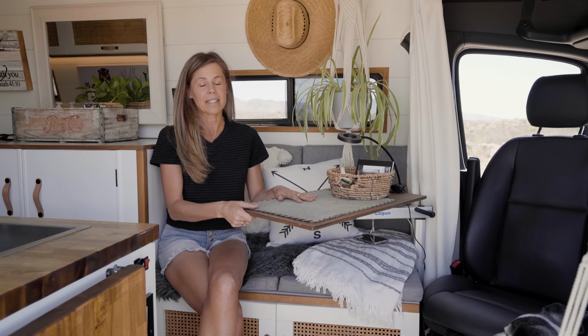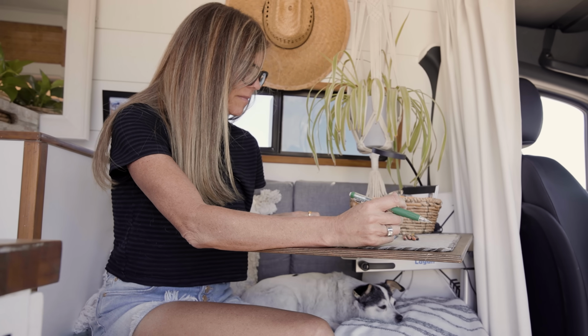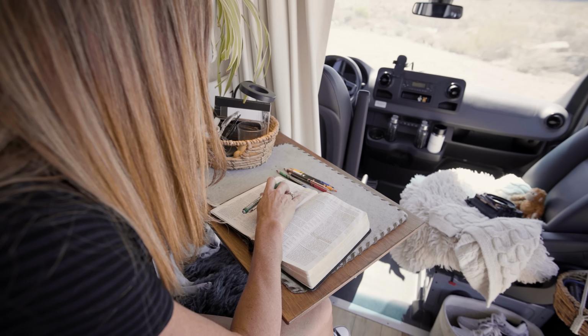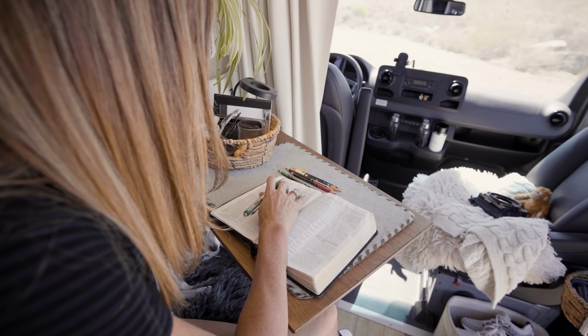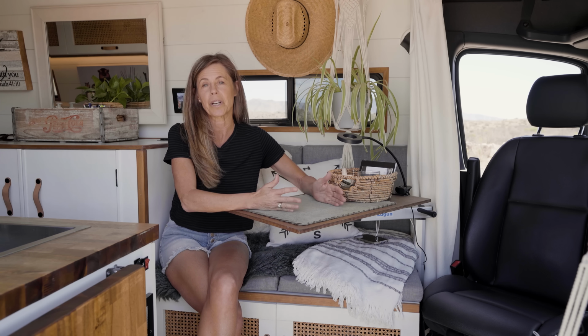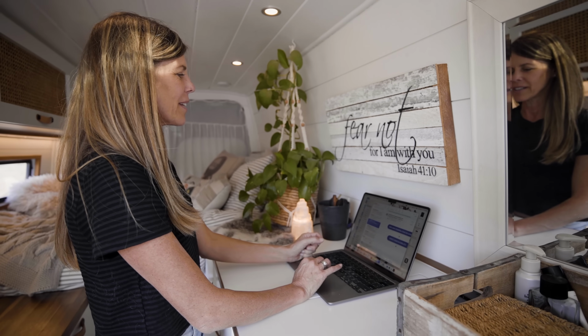This is my sit-down desk, and I love this. It's been an amazing feature, lagoon table. I use it first thing in the morning. It's where I have my latte, do my scripture reading, my studying, and then go off and have some adventure and come back. And this is where I do most of my client calls if I'm not using the stand-up desk. So just really, really love this.